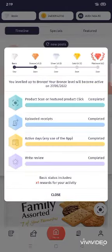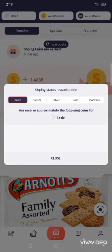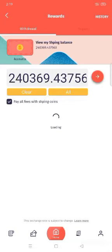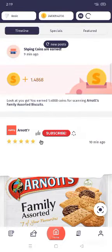You can see on the top left the levels: basic, bronze, silver, gold and platinum. In the middle section, you can see how many points you have, and the equivalent Australian dollar according to your tokens, the shipping balance. You can cash out your tokens monthly. You are able to get $30 according to your level, $30, $35. If you have basic, you have a $5 cash out monthly limit.